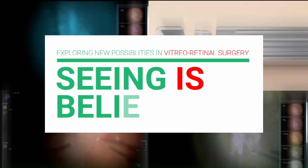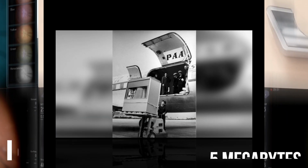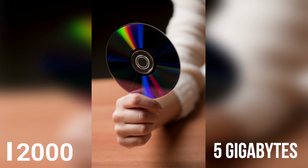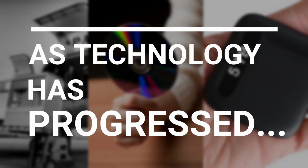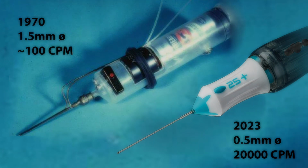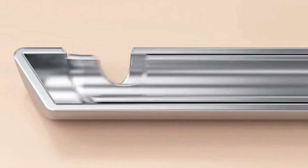Seeing is believing. As technology has grown exponentially in the past 50 years, in 1970 we were at 5 megabytes, in 2000 we evolved into 5 gigabytes, and presently we are at 5 terabytes. So as technology has grown exponentially, so has vitreoretinal surgery: from Robert Machemer's original 100 cuts per minute to current-day 20,000 cuts per minute.